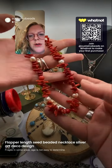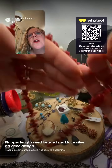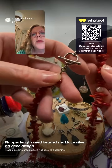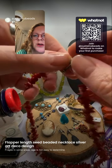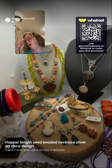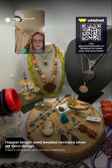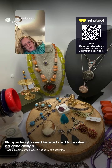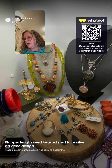Look at this one. So beautiful red coral, freshwater pearls, and then look at this amazing clasp. It's like an apple. I don't know if it's meant to look like an apple. It's a sterling silver clasp with a bar closure. Let me just check the length for you. It's 24 inches, so it's got a good length on it.